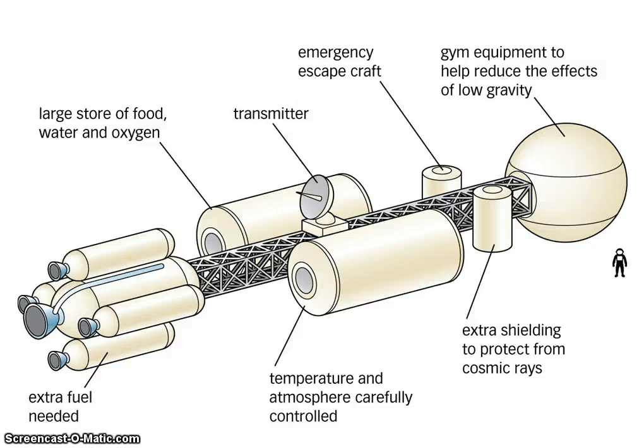Okay, and here's just a diagram of a manned spacecraft of the future perhaps. So large storage of food, water and oxygen, a transmitter, emergency escape craft, a gym equipment to help reduce the effects of low gravity, extra shielding, temperature and atmosphere carefully controlled, and extra fuel needed.